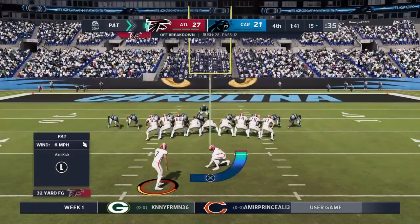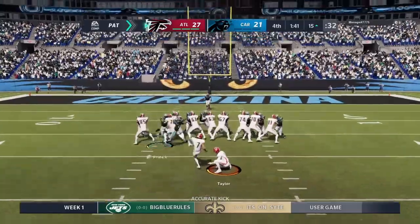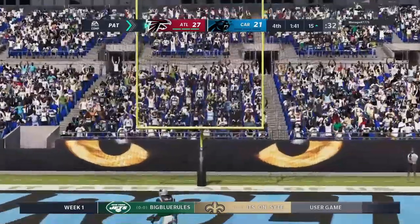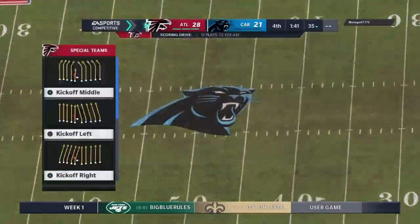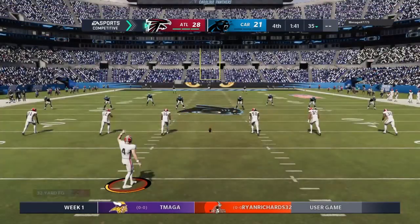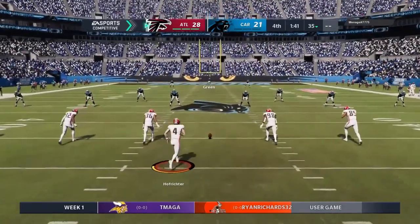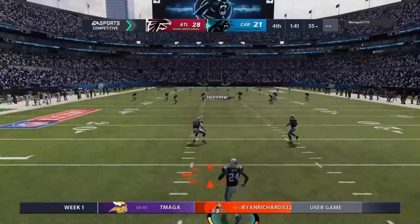Still an important piece of business to take care of, the extra point. And it's good. That makes it a 28-21 game. Makes the score Falcons 28, Panthers 21. Now following the touchdown, Hoff-Richter to kick off. The Falcons.